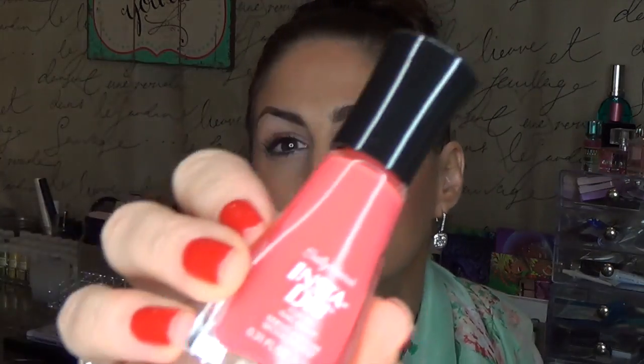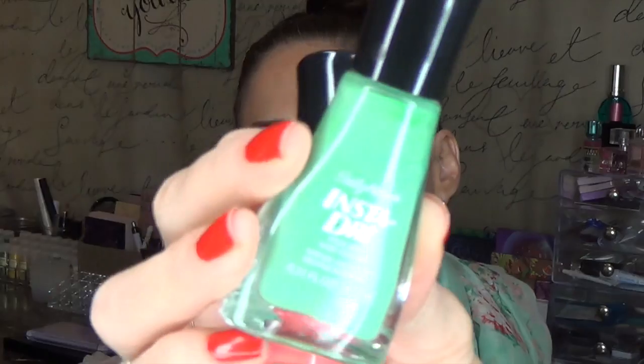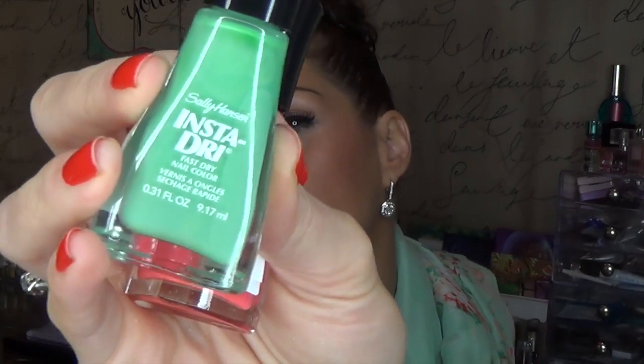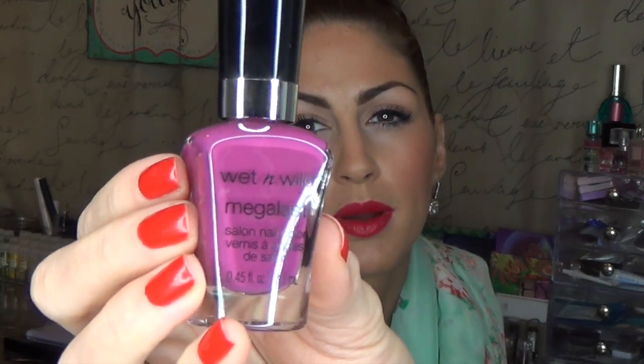So first of all, I picked up some things from the Sally Hansen Insta-Dry. I picked up two colors. This is in Peachy Breeze. And this one is in Jade Jump, which kind of matches my scarf. Then I picked up this from the Wet n Wild, their Mega Last collection, and this is called Through the Grapevine, which I've had like a super obsession with purple polishes if you've been watching me.